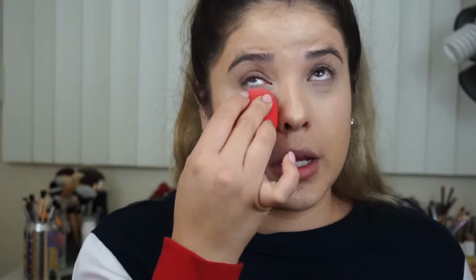And I love this concealer because it's hydrating for me. Like it's not super drying and it's not super heavy. I've also noticed in my videos when I do my makeup, my mouth is always open. And then whatever is left on the sponge, I like to go in right here. Just because I do get a little red there.